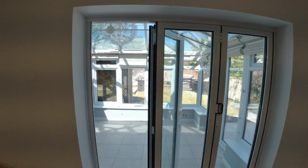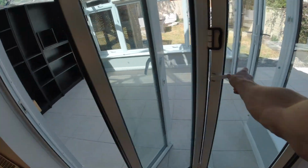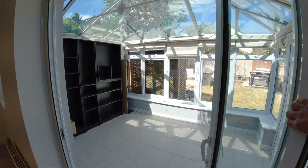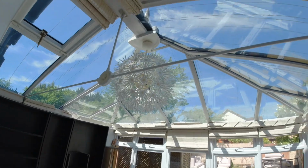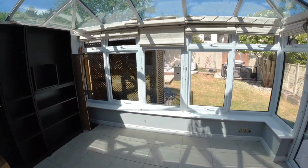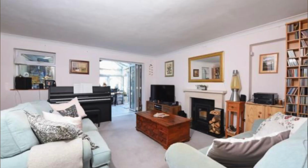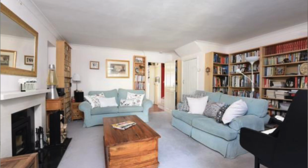The conservatory is gorgeous. Nice bifolding doors so you can whack them all the way open, and you can chill in this space. All remote control blinds that were already here, which was super cool. It just really needed a paint and a tart up. Let's go check out upstairs.